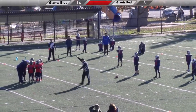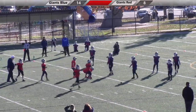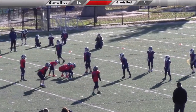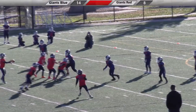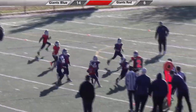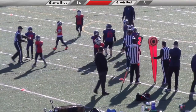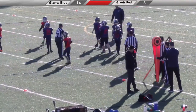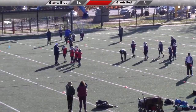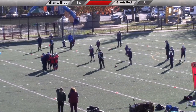We're at the 3-minute warning before half here, and it's a 14-8 game between the Chilliwack Blue and the Chilliwack Red, 6-man Adams. He wants to go back to pass, but there are so many defenders there. He decides to take off forward and is able to pick up about 6 yards on the play, but only about 3 positive yards. It's still going to be 3rd and 8, sorry, my bad, 3rd and 8.